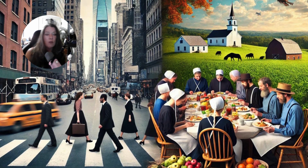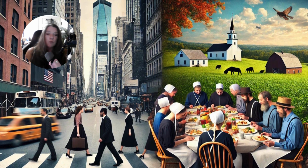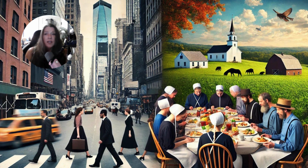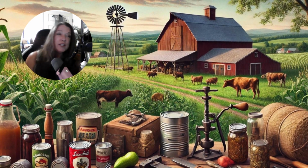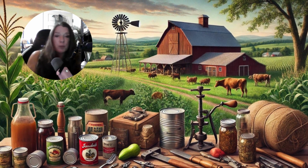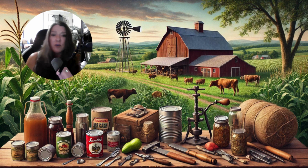While the world around us becomes more reliant on technology, the Amish remain rooted in the ways of the past. And in doing so, they may hold the key to surviving in a world without modern conveniences. So, by incorporating some of the Amish lifestyle into your prepping strategy, you can ensure that you're prepared for any SHTF scenario, whether it's a natural disaster, economic collapse, or a prolonged grid failure.